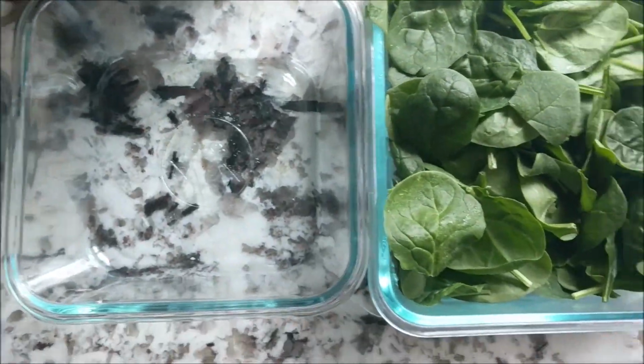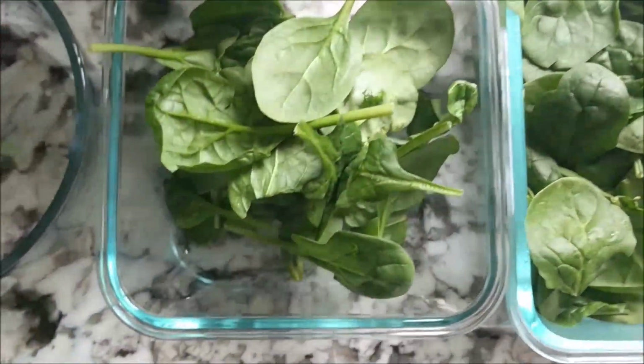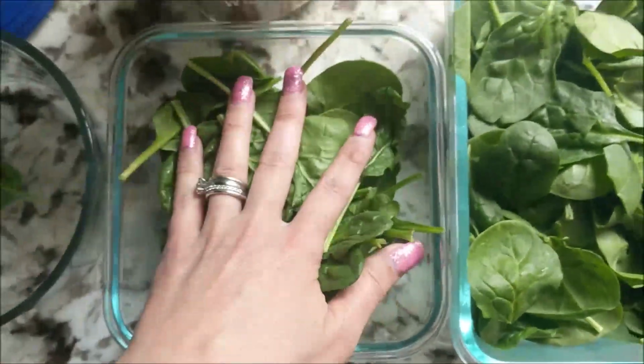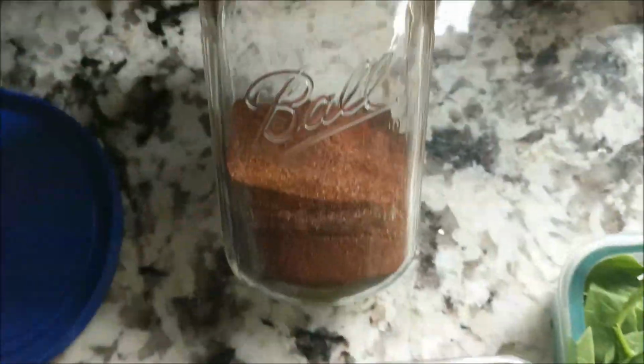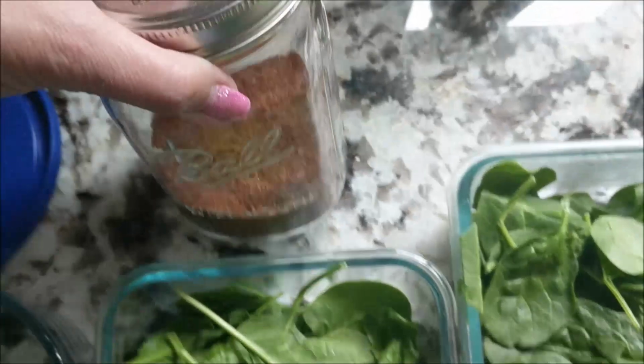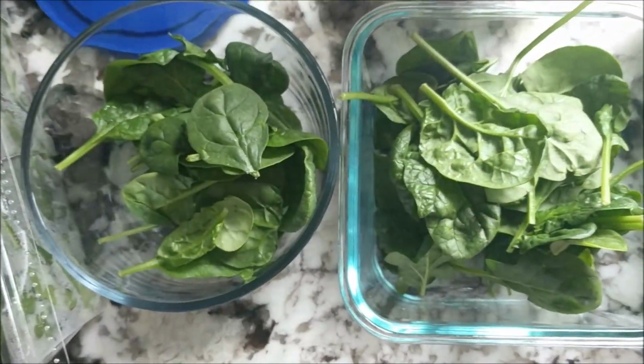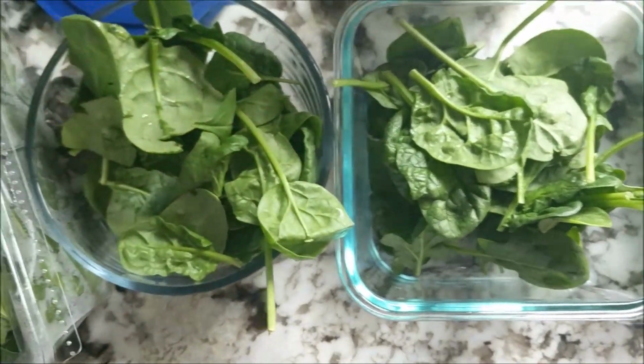There's something that I found that makes my spinach last longer when I have them in glass containers, the Pyrex kind, or anything with a snap lid, or the Ball jars, or any sort of glass jar really, that you can use the plastic tops or the metal tops. I do find though that this just makes it last longer. It literally stretches my keto on a budget.